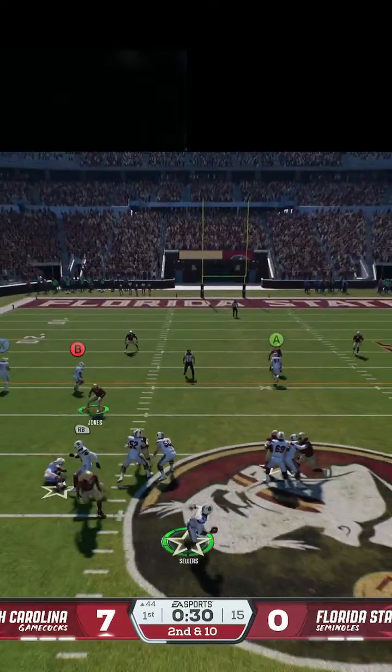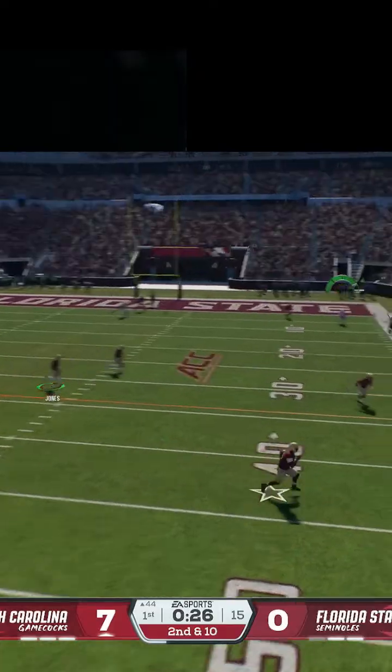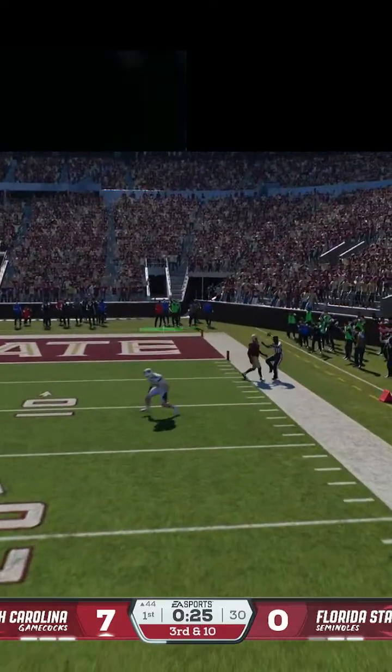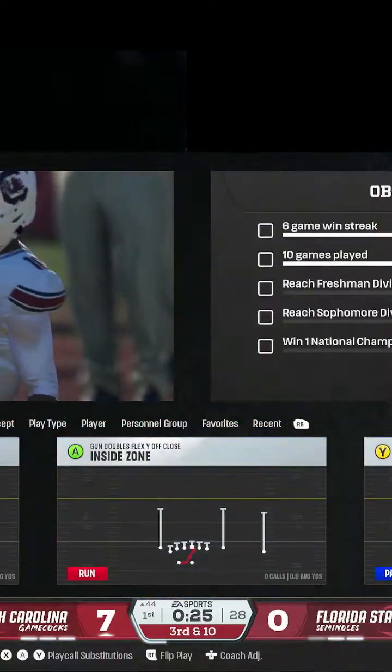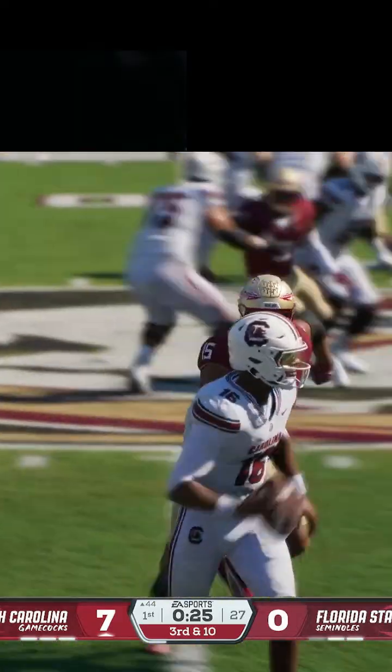They go play action with Sellers. The quarterback doing what he does best. He can move, stands in and takes the shot, and just too much on that pass. Too high, too wide, out of bounds, incomplete. And the QB leaves the pocket.